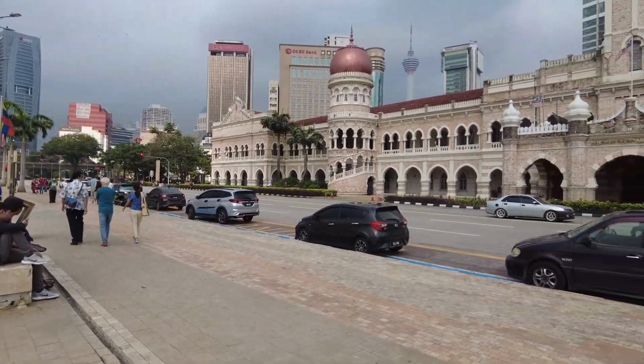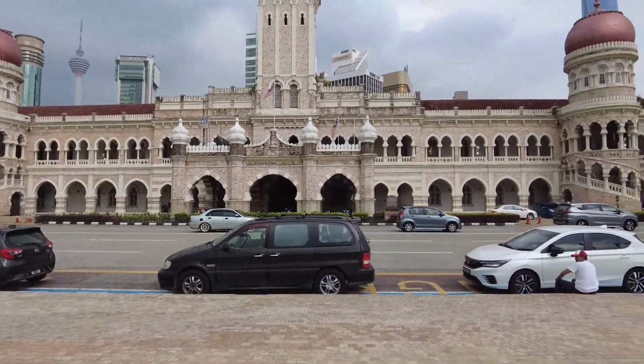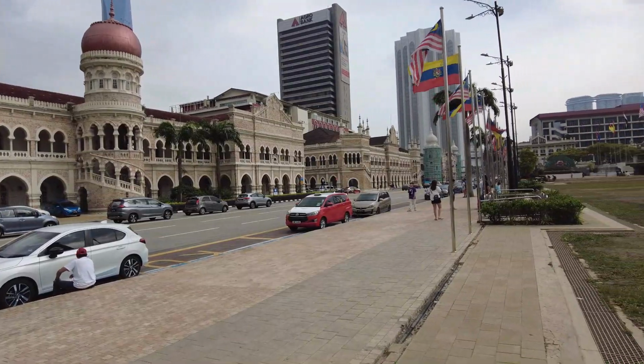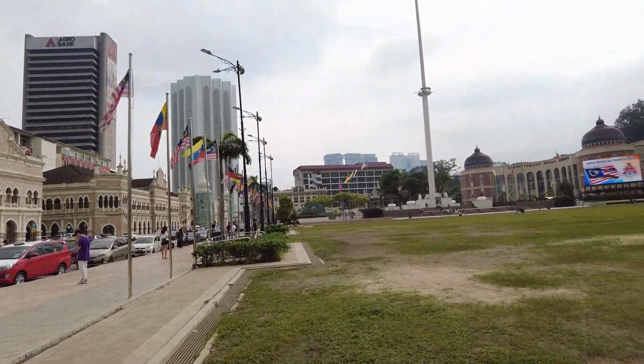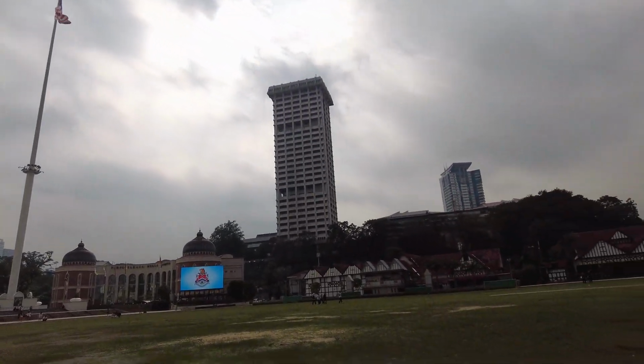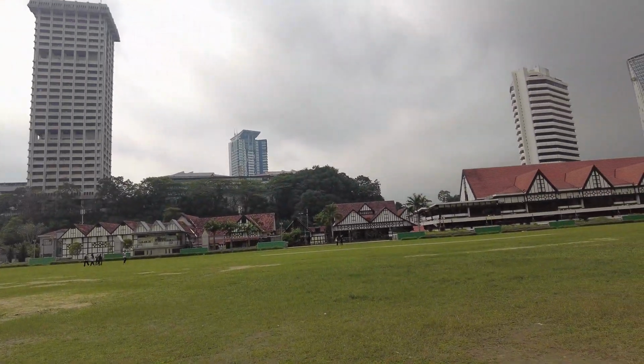Alright guys, right behind me is the Dataran Merdeka. This only happens during the Independence Day in August. It's the same as what the Padang is in Singapore, in front of the National Gallery. It's pretty much the same thing, just in Malaysia. This is the Dataran Merdeka, and right here is the Parade Square, where they conduct the National Day celebration in Malaysia, their Hari Kebangsaan.